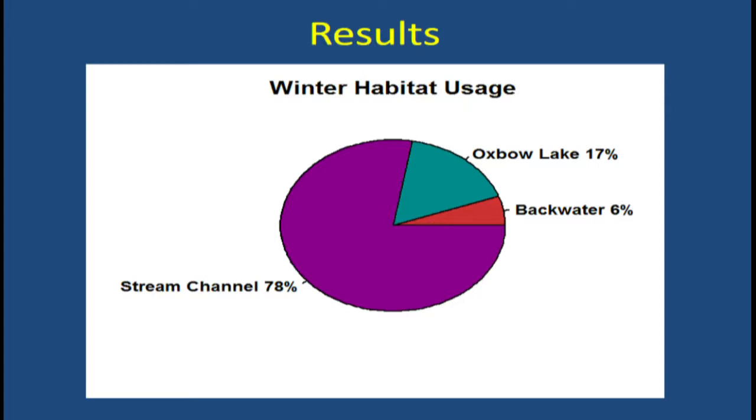Now, I do need to go ahead and make this statement that the water was very, very low this fall and carried on into the wintertime until we had that massive flood towards the end of February. So for the most part, stream channel habitat was actually the only habitat available. One of our systems has some connected oxbow lakes, and a few of those have some little backwater areas in them, and that's where those fish came from.